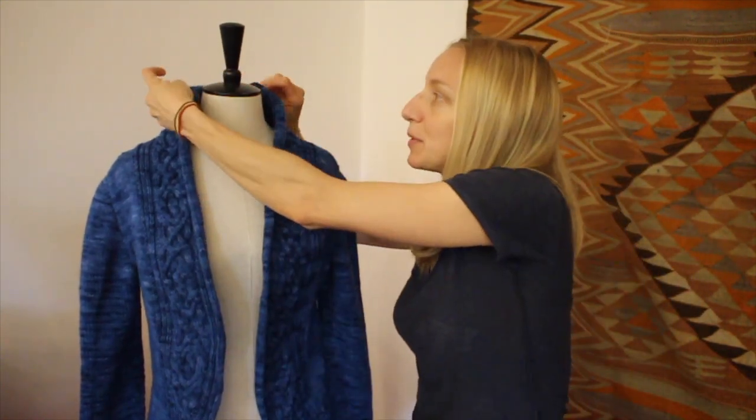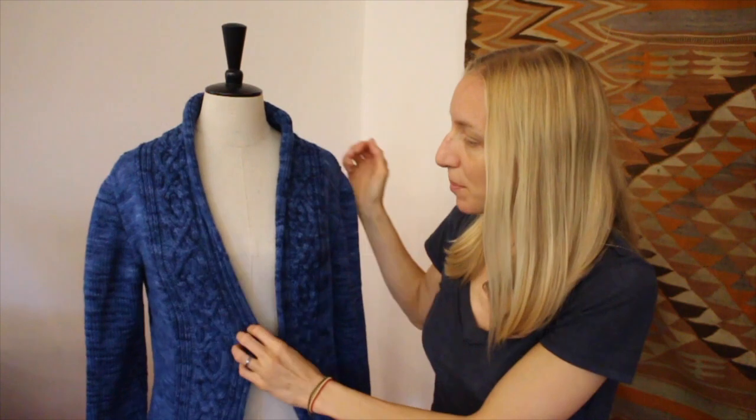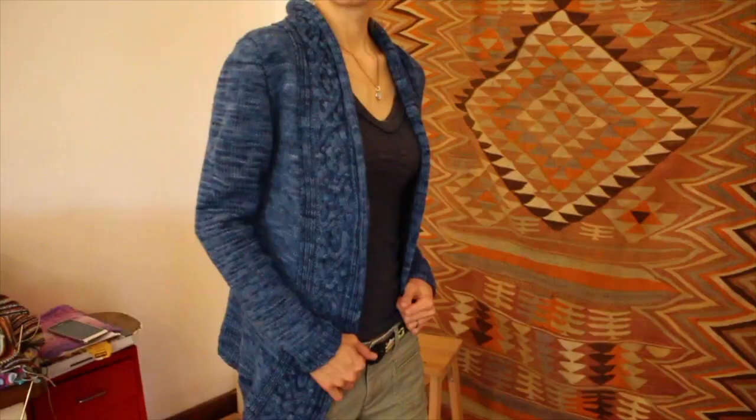So it's really a cool flowy garment. You can keep the neck up if you want, or it has this nice roll to it. When I put it on, it's just the warmest, most wonderful, most comfortable sweater, really great. And I think I'll show that to you guys. I'll insert some video here.